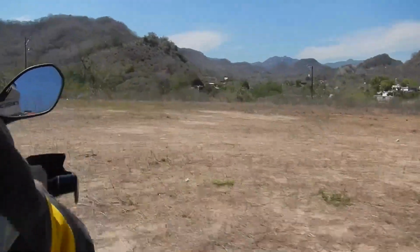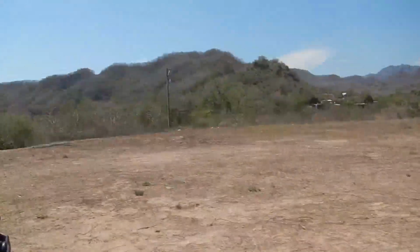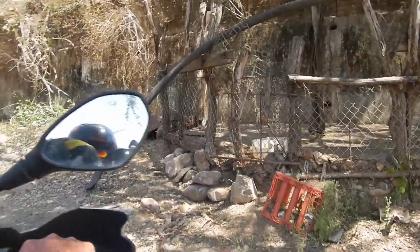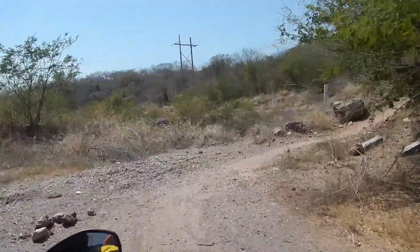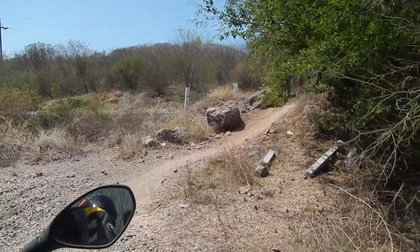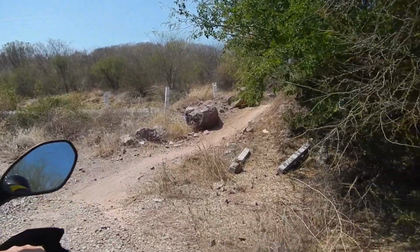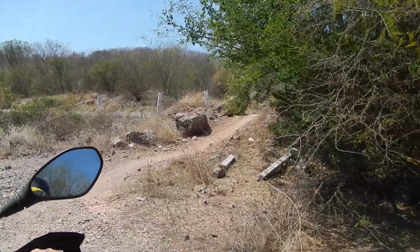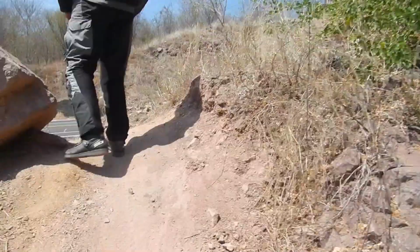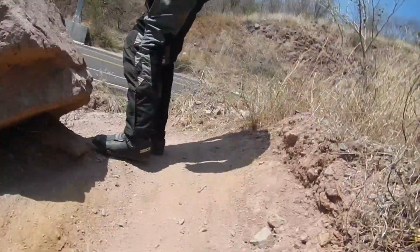What? That came from the yard. A piggy! There's a pig! Yeah, you wouldn't like it. It'll get you there, but not like that. It's definitely doable, but this rock, I'm worried about the panniers.